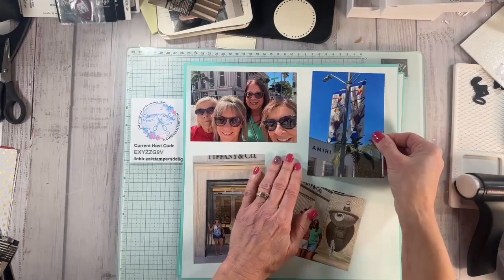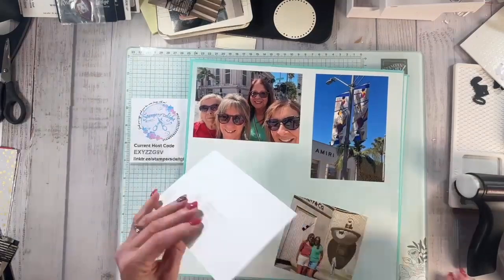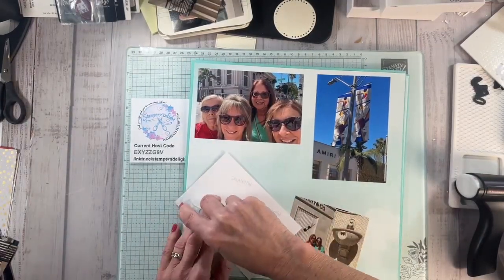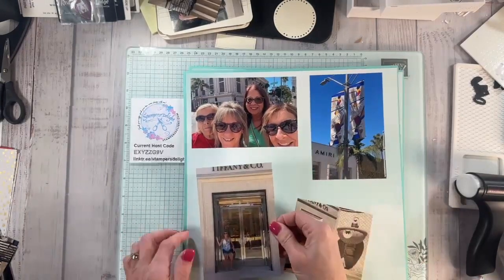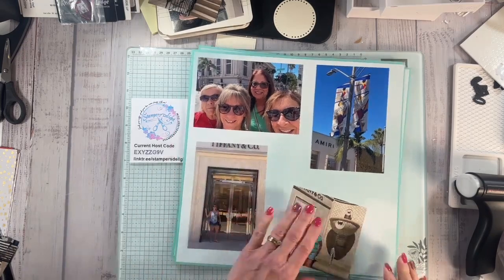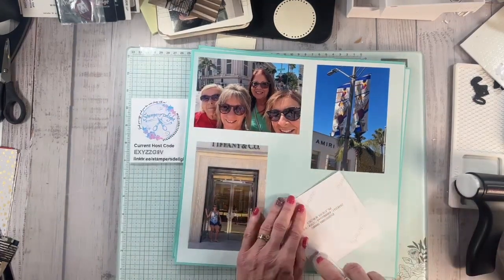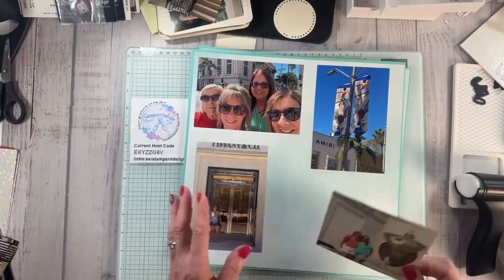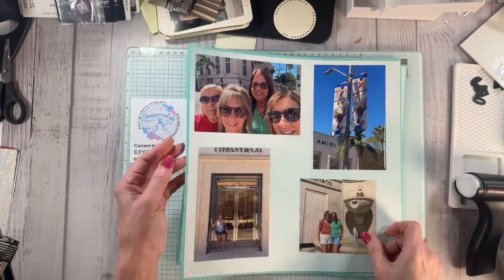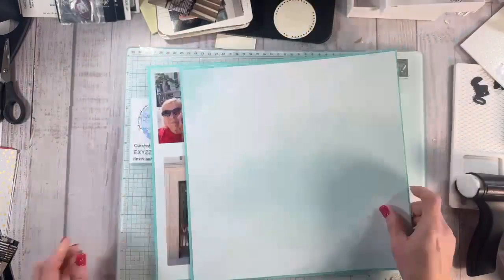I'm not sure what that little black thing was, but Rodeo Drive. It was fantastic. Just going into the stores. I mean, not that we bought anything. I've been to California, of course, several times because my son and daughter-in-law live out there, but I never went to Rodeo Drive, so that was a fun day. That's the start of our adventure at Rodeo Drive.